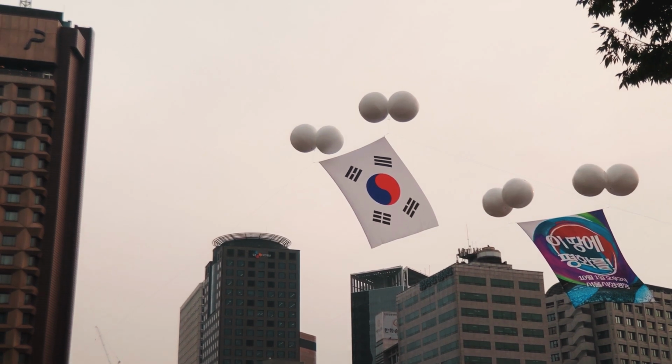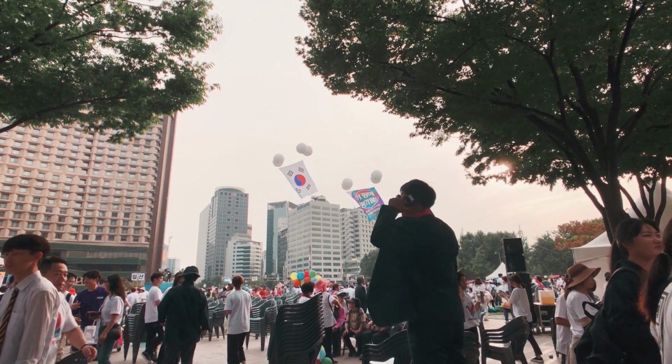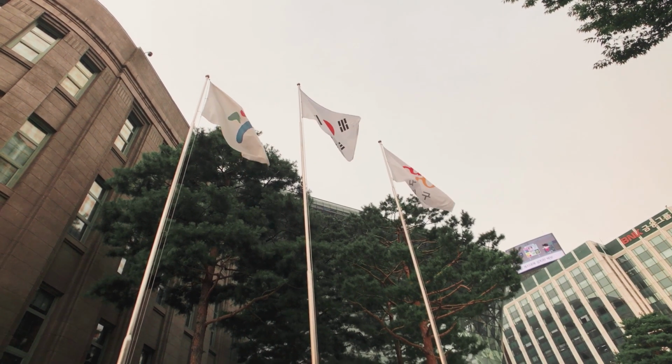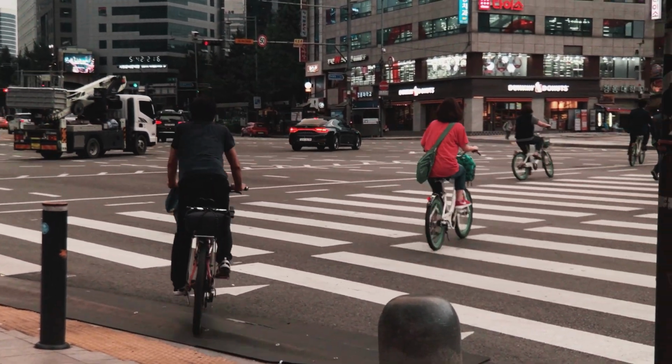When Korea was divided into North and South, South Korea went on the path of Westernization. But even if Koreans are eating more McDonald's than kimchi nowadays, it's amazing how they still manage to preserve their own culture.